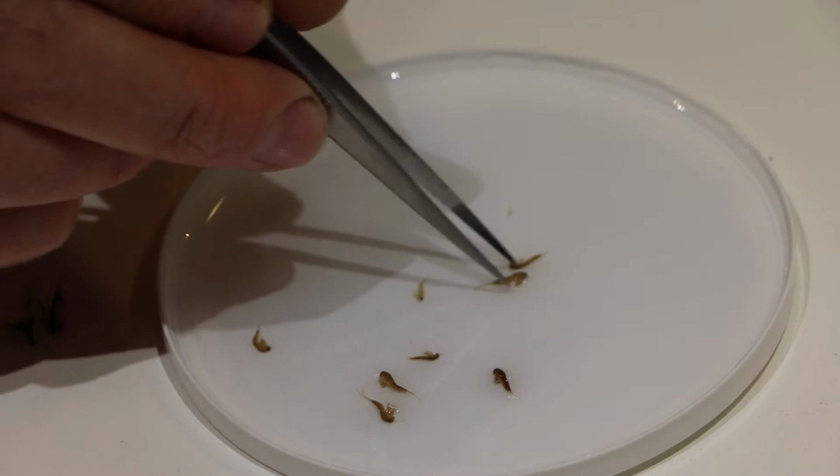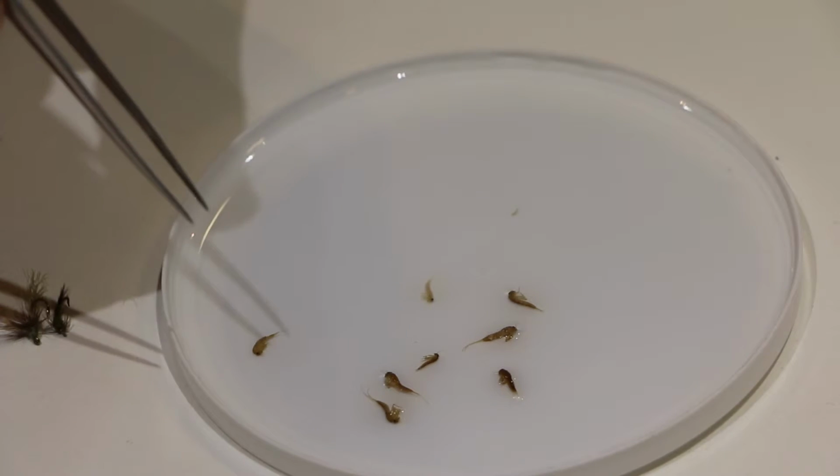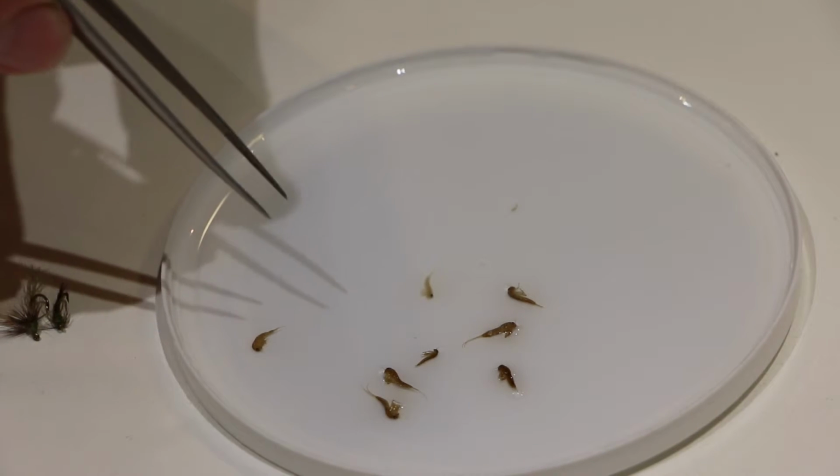And you're going to find them in pretty much all of our rivers, and they can emerge anytime from early in the morning till in the evenings, depending on what river shed and what water you're actually fishing.